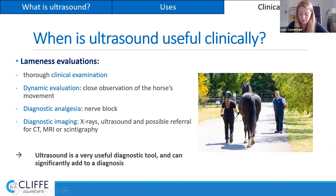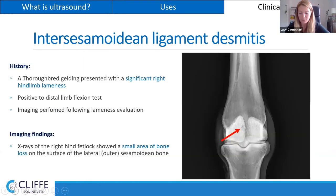I'm just going to run through a couple of cases now, which will hopefully show why, after x-rays were initially taken, performing additional ultrasound imaging was really invaluable in the diagnosis. The first case involves a thoroughbred gelding who presented to us with a significant right hind limb lameness. He was positive to flexion of the lower right hind limb as well. We performed a thorough lameness investigation with him and then decided to take some images.